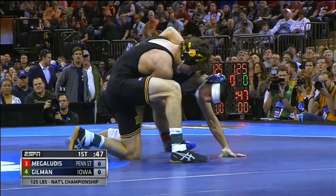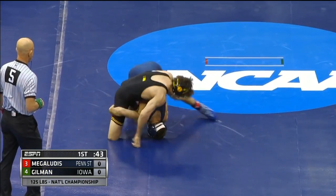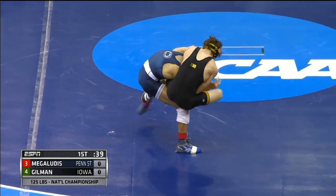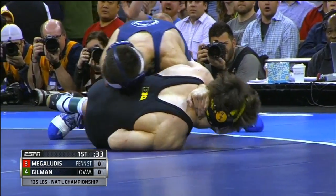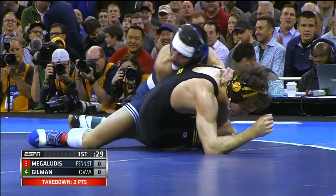That's Gilman. That's exactly what Gilman needed to do. He found the angle right here, looking for that. And it looks like if Megaludis can cast over, which he attempts to do here, right at the edge of the mat. And there's the takedown for Megaludis. How about that? Flurry right there.